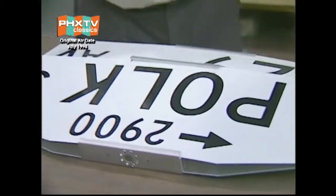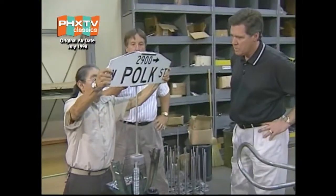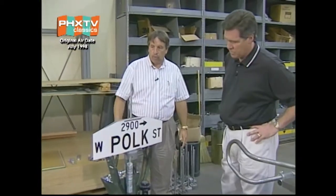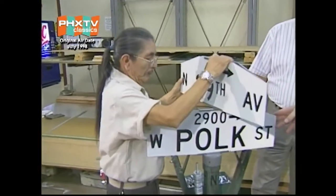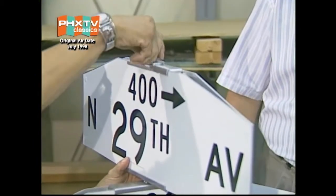So these are the finished signs, and now you're ready to put them together and install them. That's right. Al has already installed the brackets on the signs. Now, the signs were already riveted prior to being baked on. So all we're doing here is just separating the blanks so we can install them on the post. And these are the street signs you'd see like out on a regular corner. On all of our street corners, these are the signs and this must be like a replacement sign. This is 29th Avenue and Polk Street. Right. We either replace the signs, but also for brand new developments, we also install the initial signs as well.